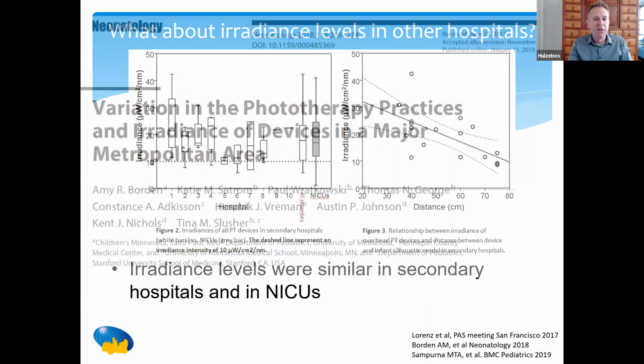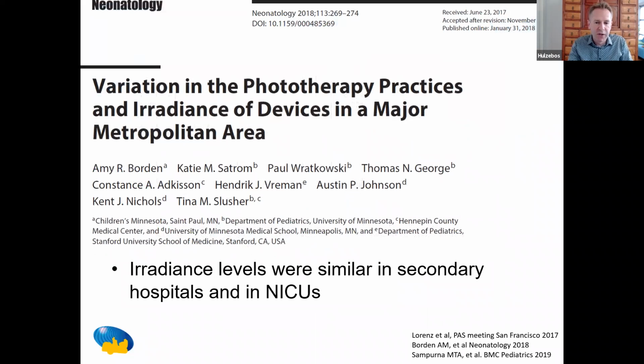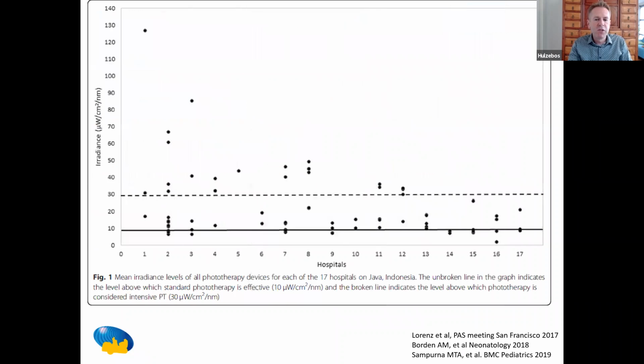A recent USA study from Borden and colleagues concluded that intensive phototherapy was suboptimal for 62% of devices, 39 in 7 hospitals. And in Java, Indonesia, our PhD student, Mahendra Arif Sampurna, measured 77 combinations of 20 different phototherapy devices in 17 hospitals. In 9 hospitals, the irradiance levels were less than required for standard phototherapy, so less than 10. And in 8 hospitals, irradiance levels failed to reach the levels for intensive phototherapy, less than 30. 3 hospitals provided very high irradiance levels, more than 50.